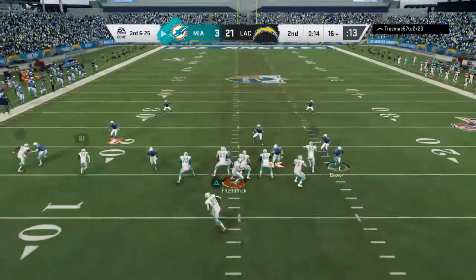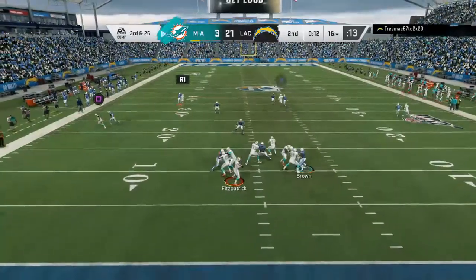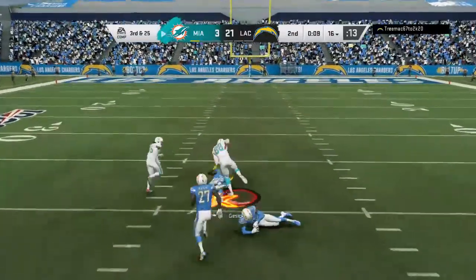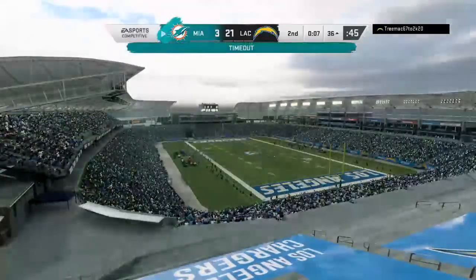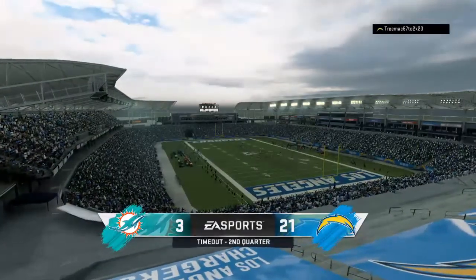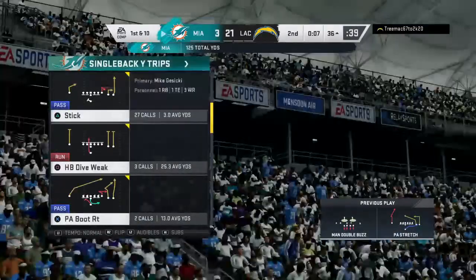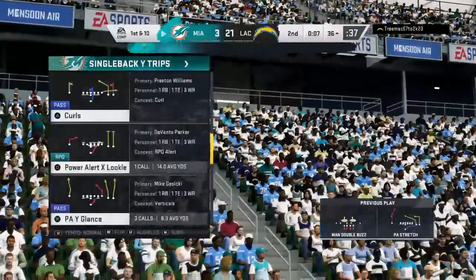Now Fitzpatrick. He's going to fire one deep, middle of the field. He's got a man, complete. And all the way down to the 36-yard line. Now a timeout. 7 seconds left in the first half.